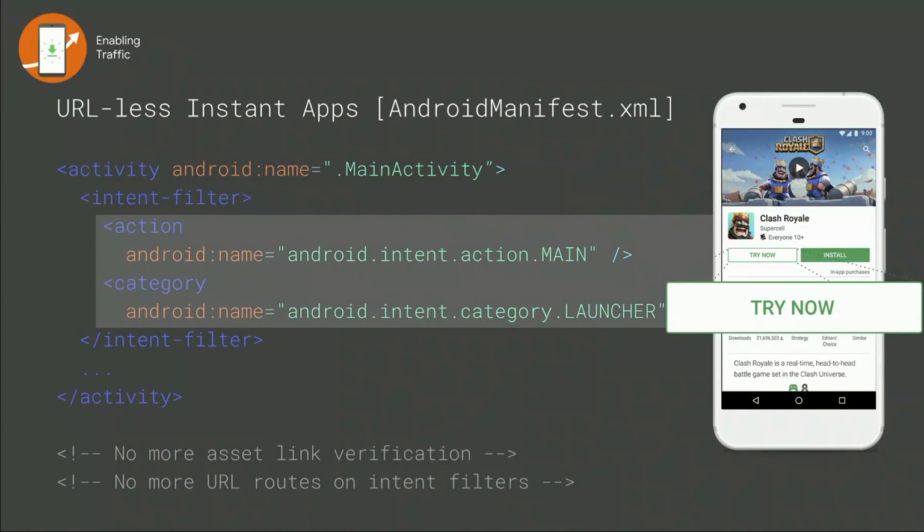we remove the need to have URLs in your manifest at all. You can publish an instant app without any URLs. If you do this, you immediately get Try Now, as well as the Web to App banners.